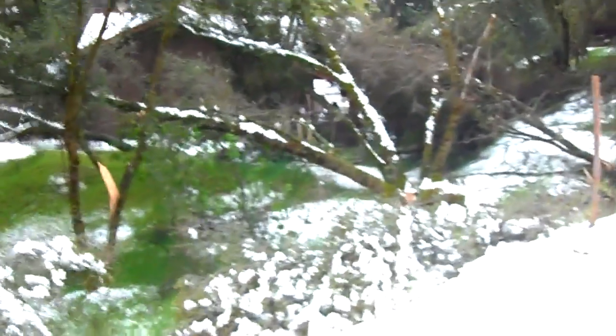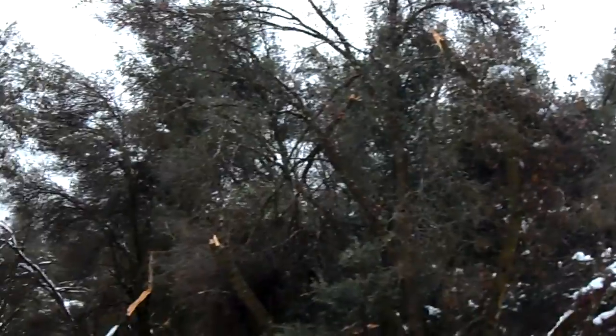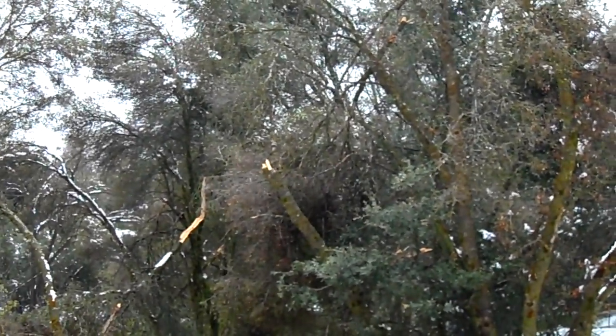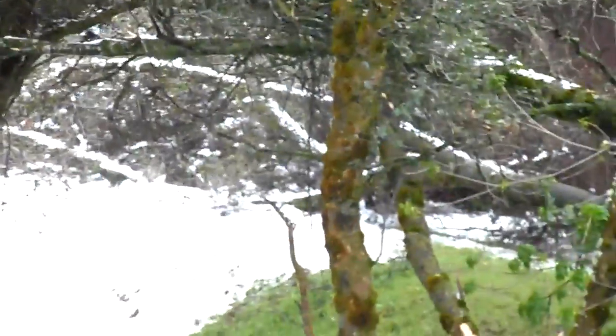Trees down there. Quite a few of them up there. This one, tops came off of every branch on that tree. I zoom in over on the neighbor's side. You can see big trees down over there.